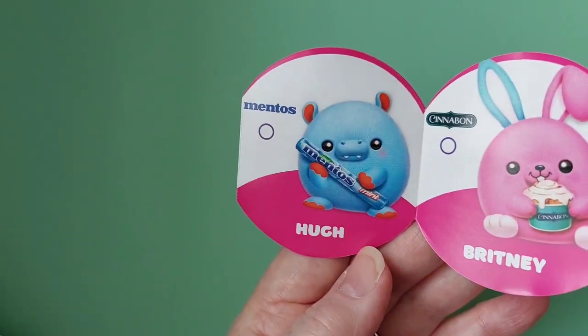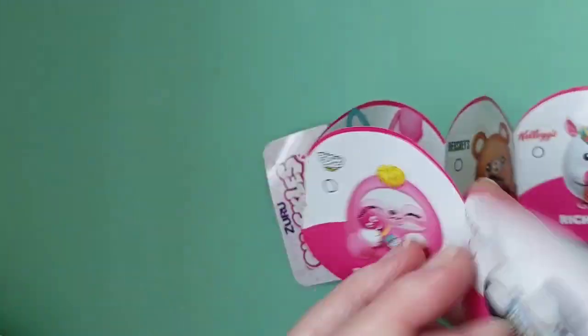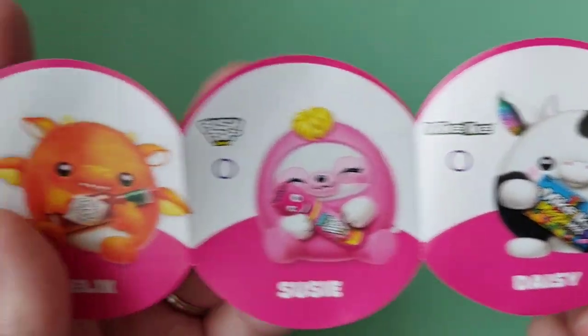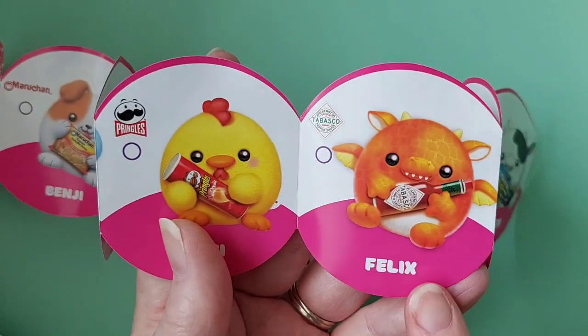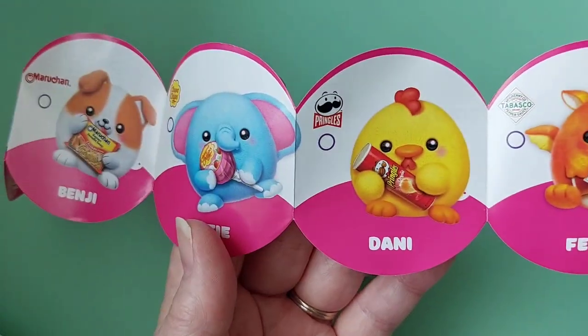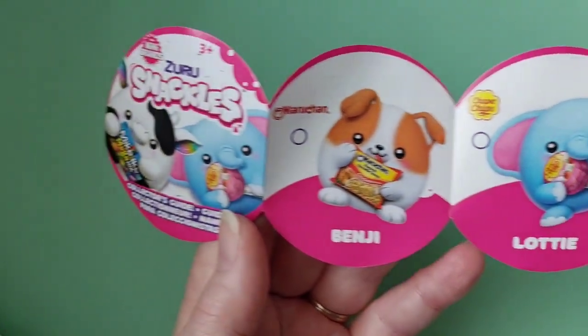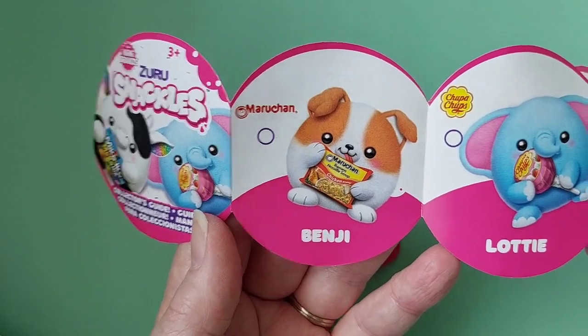We've got Hugh the hippo, I think. Oh, I don't know. And then on the back we've got Daisy. Oh, she's cute. Oh, Susie the sloth. Oh my goodness, too much. Felix, Denny, you're still cute. Lottie and Benji. Oh my gosh, I've got a dog. Okay, see, if I got that one, I'd be really happy.